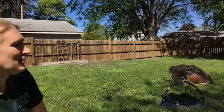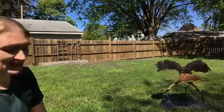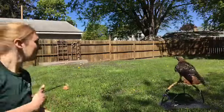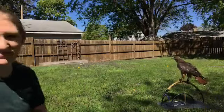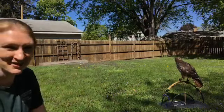Probably wouldn't notice, but here up close you can see his tail has a lot of stripes on it. I also think that his belly feathers and his leg feathers have some nice stripes on him too. So he's a little bit stripier, and that's pretty typical of our more west coast, western US red-tailed hawks.